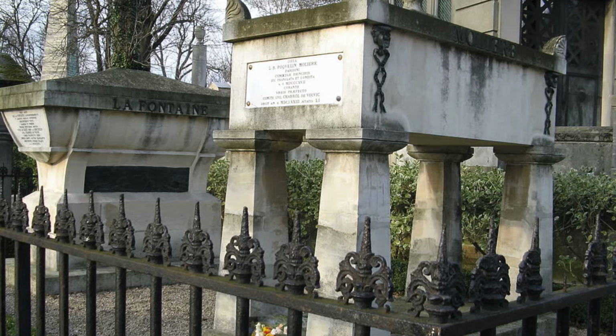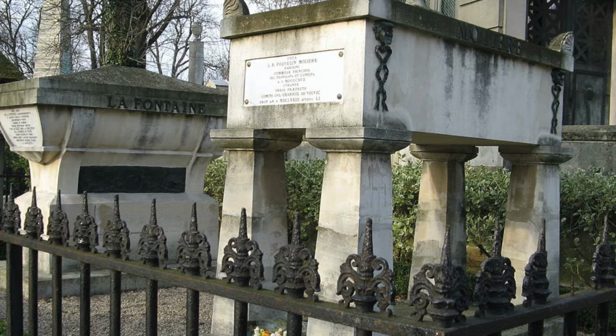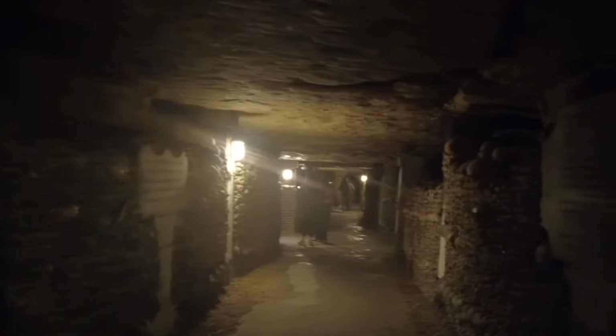Or do they? Despite their grand monuments at the world-famous cemetery, no one really knows if these are actually their bones beneath the surface, and especially in the case of de La Fontaine, it's highly unlikely.